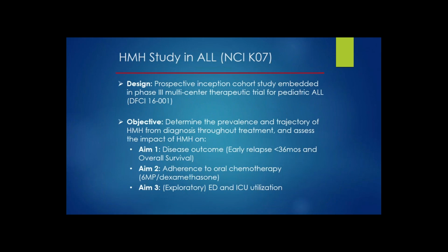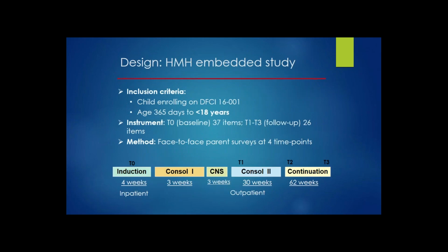And so the study, and I am recognizing I probably have just a few minutes left to get through here, that we're currently doing, we're conducting a prospective inception cohort study embedded in a phase 3 multi-center therapeutic trial for pediatric ALL, and that parent trial is DFCI 16001. And so here my primary objective is to determine the prevalence and trajectory of household material hardship from the time of diagnosis throughout treatment, and then to assess the impact of HMH on disease outcomes, specifically early relapse and overall survival. Aim 2, adherence to oral chemotherapy, specifically 6-mercaptopurine and dexamethasone, and then an exploratory aim of looking at the impact of HMH on care utilization, specifically emergency department visits and ICU utilization.